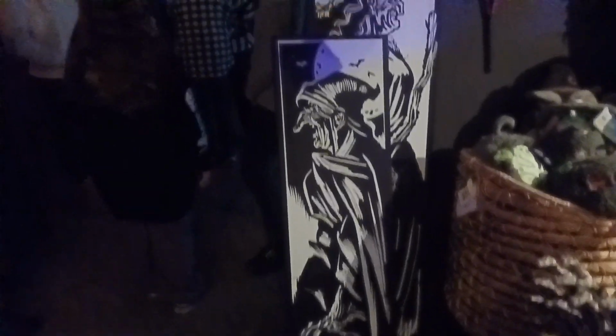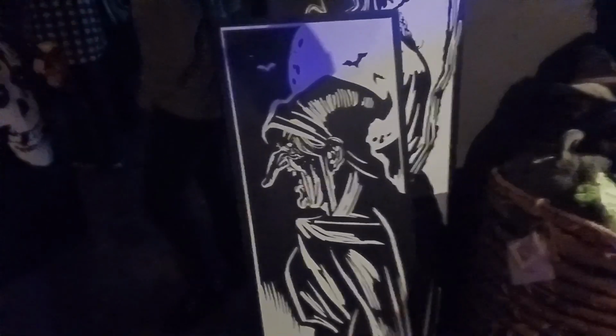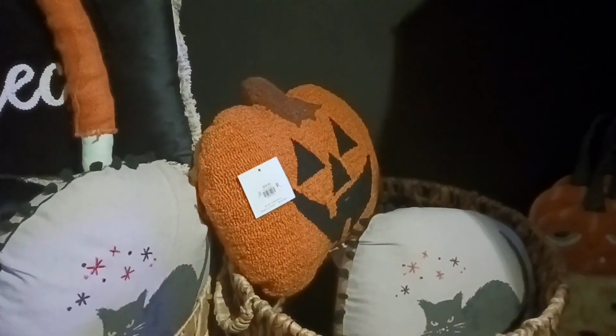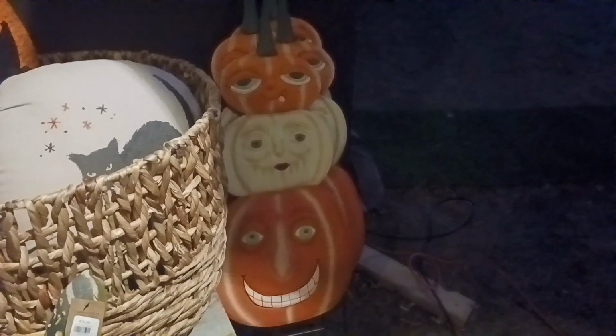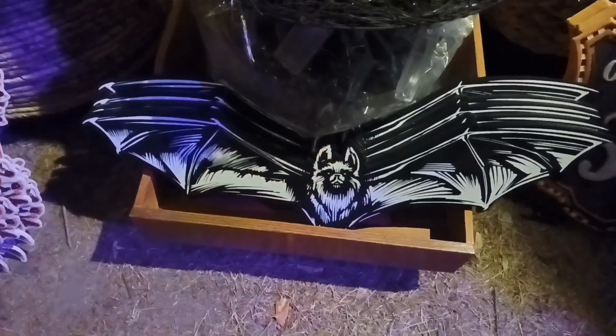Look at that right there. I love these signs. Look at that. I love the details on that. That is great. There's some witches' hats right here. I love those. Look at all this stuff. Look at that jack-o'-lantern right there. And I like that sign. Happy Halloween. I like those stacks of pumpkins right there with those goofy looking faces. These bats are pretty cool too.